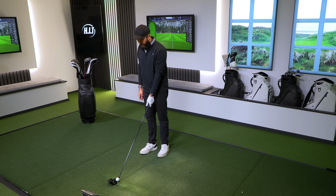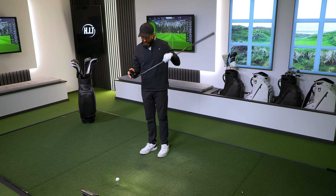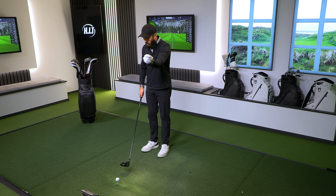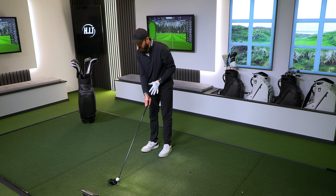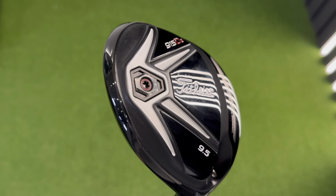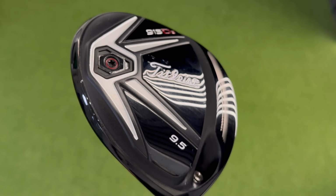Okay, again, that classic head shape behind the ball, a darker finish now in the 915, almost a bit shiny as well, glittery. But such similar head shapes. They've always had the same head shapes. I think that's so inspired by their Tour Pros with Titleist. Looks nice, right? Let's give this a hit.